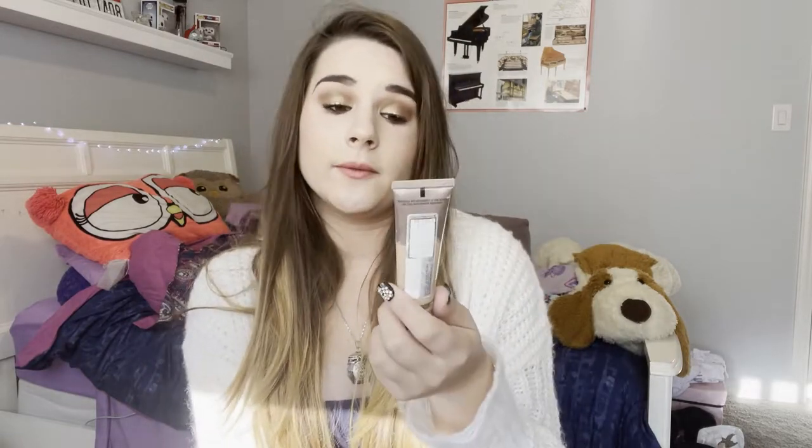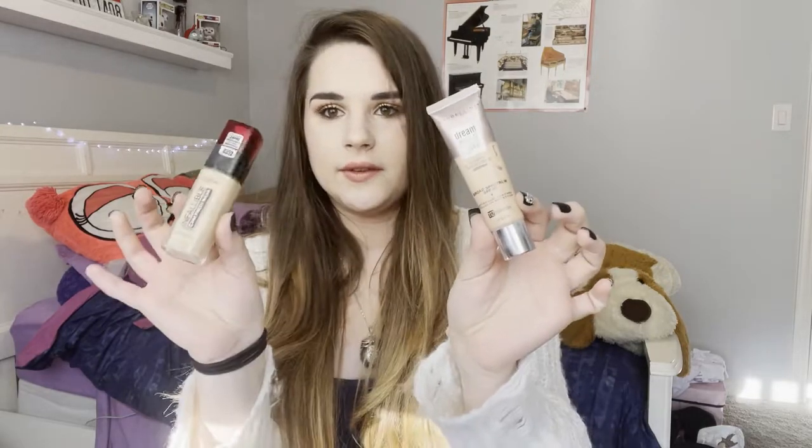The first thing is my foundation. You guys know these two foundations are my favorites. They're what I always use. I do not switch them up a lot. This is the Maybelline Dream Urban Cover Full Coverage Protective Makeup. It's got sunscreen in it. Both of these do. The other one is the L'Oreal Infallible Fresh Wear.